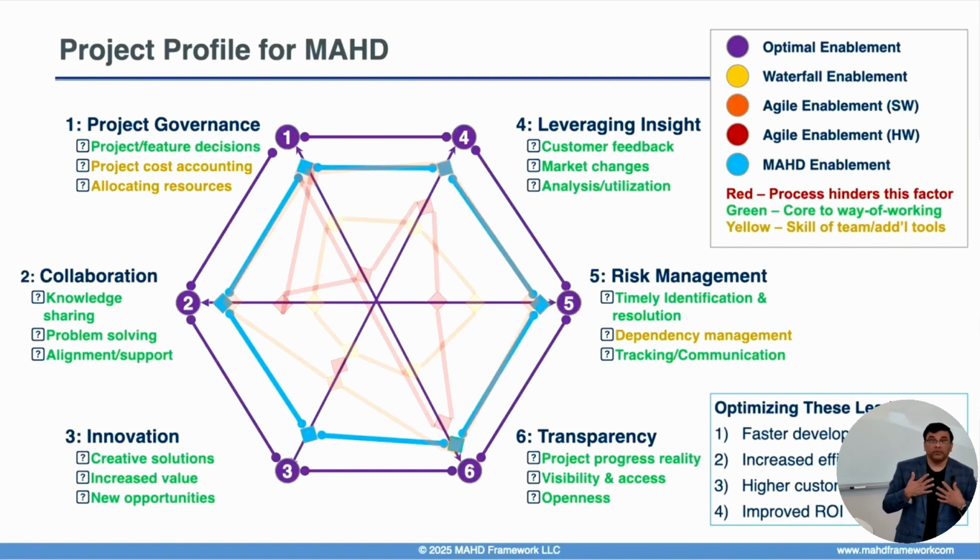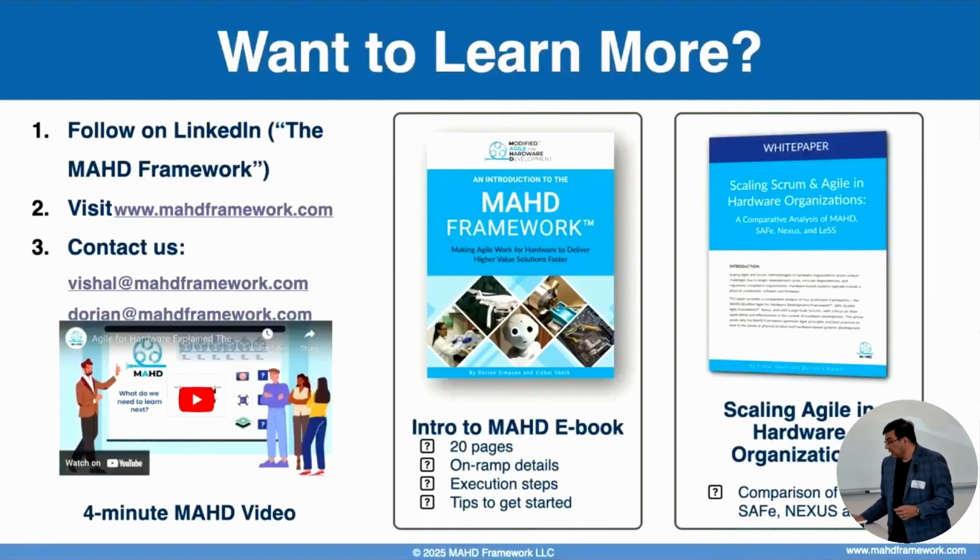Again, in our opinion, what we've seen and experienced, it's still not the best thing out there. There's always room for improvement. Based on the Agile principles, MAHD, Modified Agile for Hardware Development, has done a good enough job in every different perspective, every different area that we can think of. There are still some areas where we could continue to be better, especially the portfolio side and so on. So that's pretty much it.